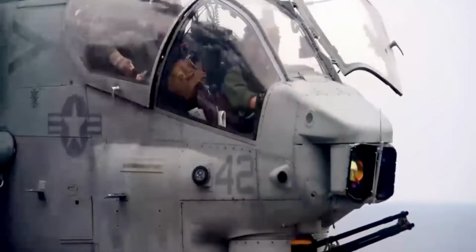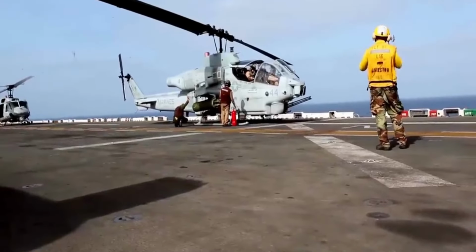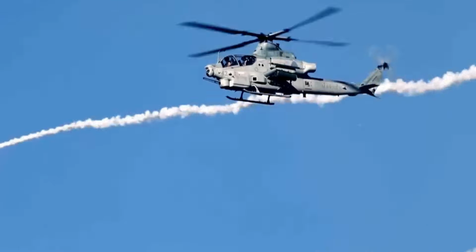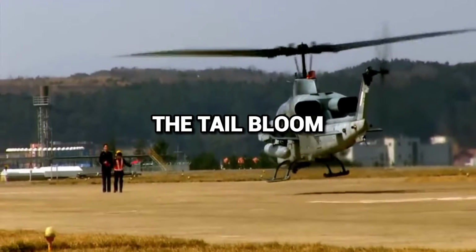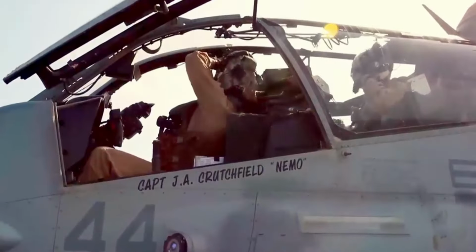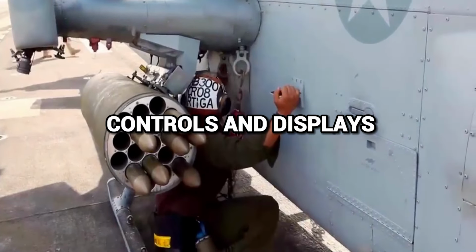It's mostly updating the service's current UH-1Ws. It was supposed to be a rebuild program at first, but orders for brand new helicopters were placed instead. The UH-1Y and Bell UH-1Y Venom utility helicopters have over 84% of the same parts, including the tail boom, engines, rotor system, drivetrain, avionics architecture, software, controls, and displays.